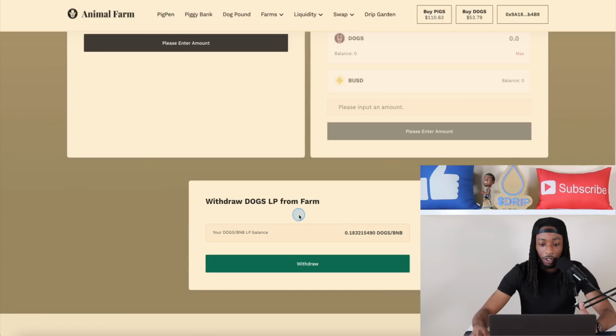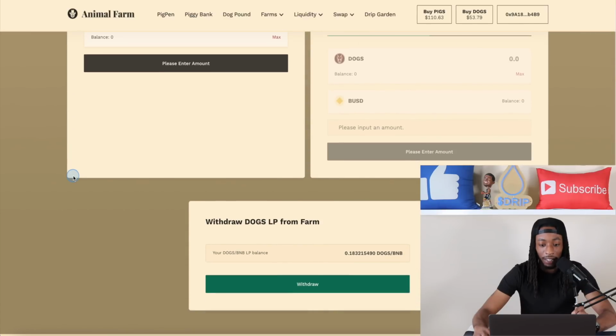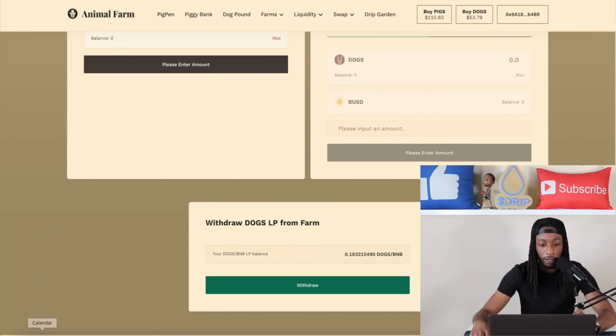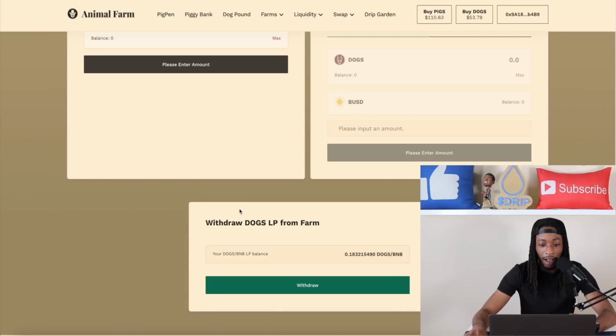Now, essentially, I started staking on the 1st of November, and it's the 18th today. If you look on the calendar here, you can see it's the 18th today. So essentially, I've been gaining about 1% of an LP each day, basically.